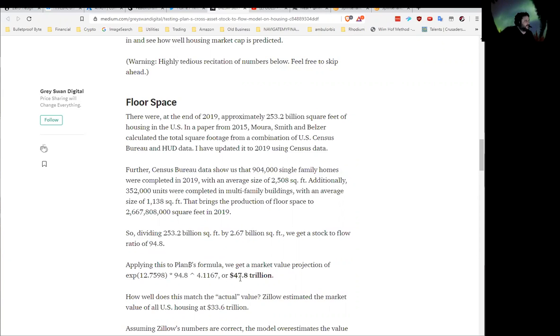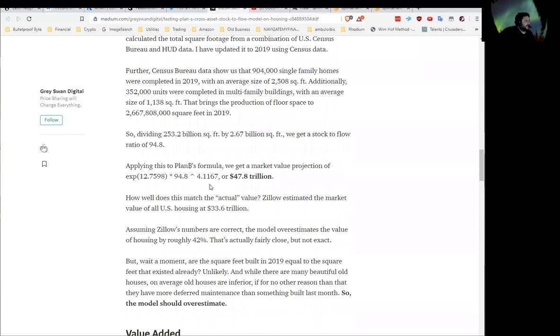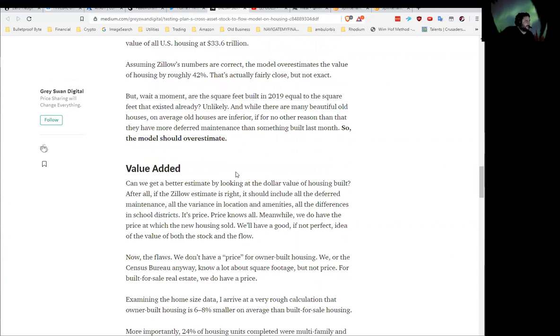Plugging that into the formula that PlanB created, it's a $47.8 trillion market value projection. And apparently Zillow has a number of 33.6 trillion. So 33.6 versus 47.8. You might say, well, that's a $14 trillion difference. But in percentage terms, it's reasonably close when you're dealing with exponential curves here. So 42%, there we go. So I would actually say it's a pretty good number.